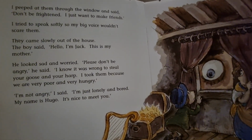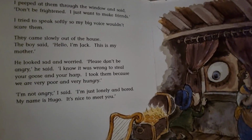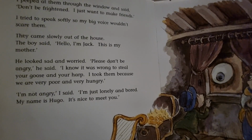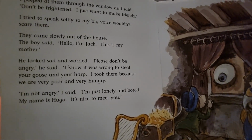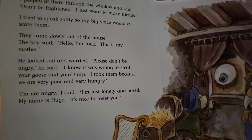I peeped at them through the window and said, "Don't be frightened, I just want to make friends." I tried to speak softly so my big voice wouldn't scare them. They came slowly out of the house.